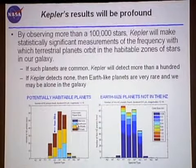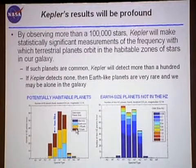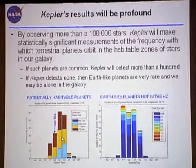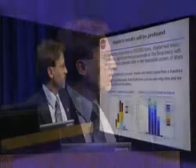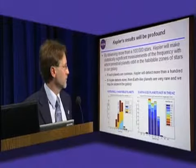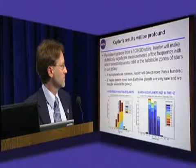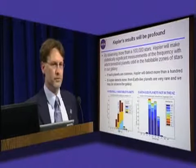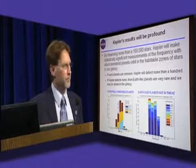In this teal blue color are Earth-sized planets. Then in yellow are 1.3 times Earth size and twice Earth size. So if every star has a terrestrial planet in the habitable zone, then after 3.5 years, these are the numbers of planets that we would expect Kepler to be detecting. So you can see here plotted on the scale, 60 planets around G7s, 35 planets or so around G2s. So we should detect more than 100 terrestrial planets in the habitable zone.